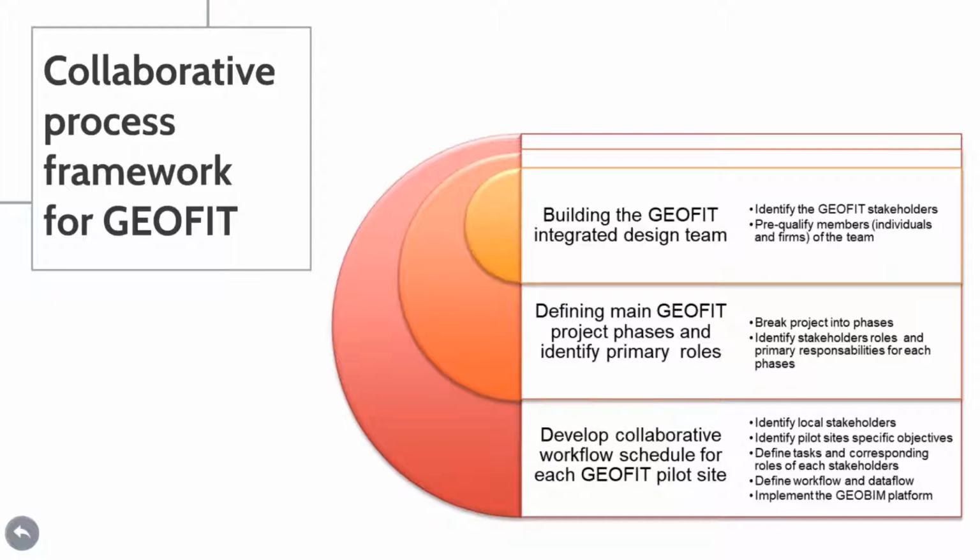The first one is to build the GeoFit integrated team. This step consists of clearly identifying the GeoFit consortium stakeholders, so not only the members but also the firms, and pre-qualifying them according to their expertise and skills. The next step is to define the main GeoFit project phases, in orange, and to identify their primary roles. This step aims to break the project into phases and to identify the stakeholders' roles and primary responsibilities for each phase.